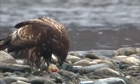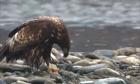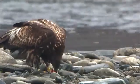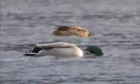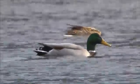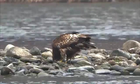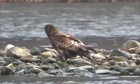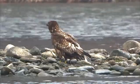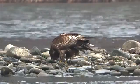But it's quite clumsy at hunting. It's a good thing it doesn't mind eating carrion. This mallard couple is busy filling their stomachs. Winter is a difficult season for them to find food too, so the birds snatch up any bit of food they can find.